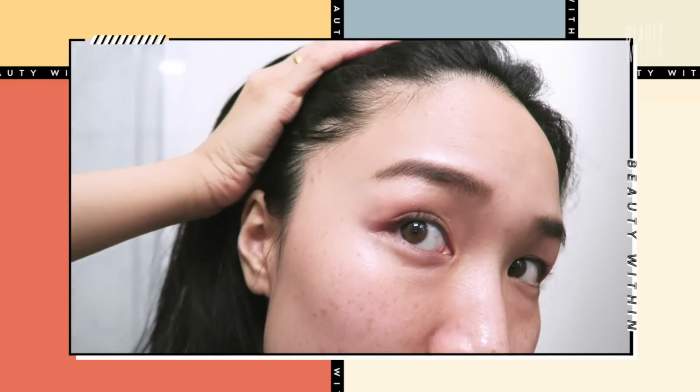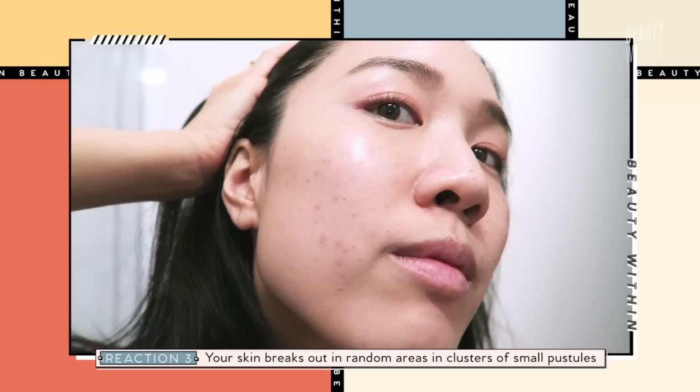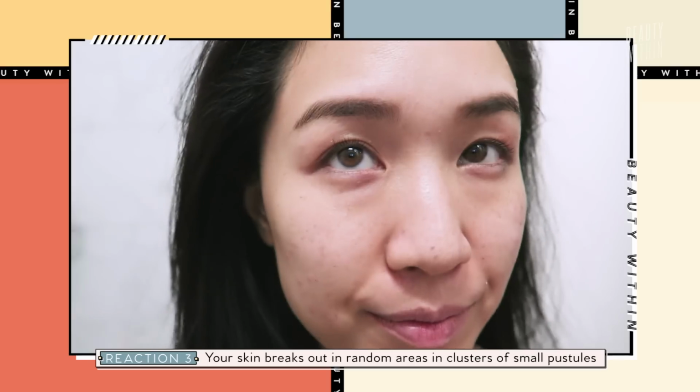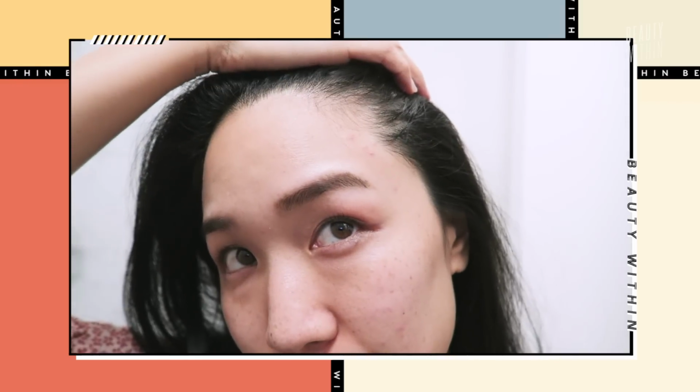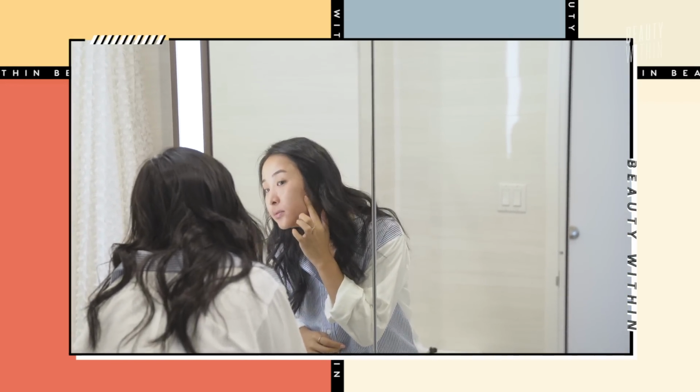Or number three, your skin starts breaking out in random areas of the face that it never usually does, and the breakouts are little small pustules, quite harmless, no pain or irritation, burning or itchiness, but there's little breakouts. Yeah. And then you're left kind of staring in the mirror, maybe 5 to 10 minutes longer than usual, going like, what is this? So those are the three main outcomes for any sort of skin situation after introducing a new product.